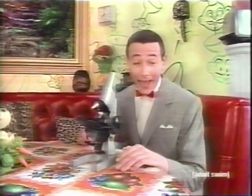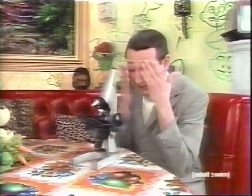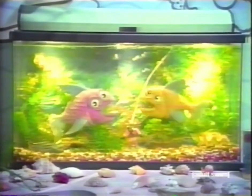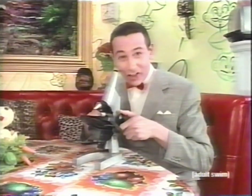A microscope? A microscope lets you look at things that you can't see with the naked eye. Ah! Don't look at me! My eyes are naked! I'm looking at a tiny drop of water that I got out of the fish tank. Gosh, I never knew there was so much going on inside a drop of water.